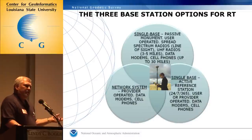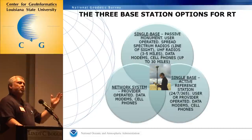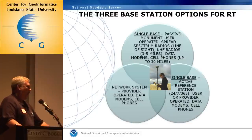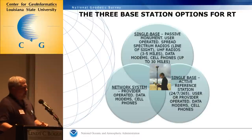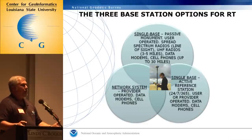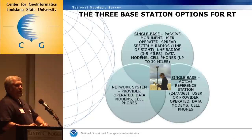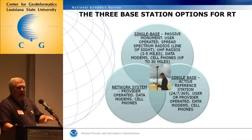Your baseline choices are roughly divided into these three things. You can set your own base station up. You find a monument, and you go out with your equipment and set your gear up. You can use a spread spectrum radio, which has pretty good integrity, but you can't go real far, line of sight maybe. You can use a UHF radio. Your base station may be 25, 35 watts. You're going to need an FCC license for your frequencies, but you can go 3 miles, 5 miles, 6 miles.